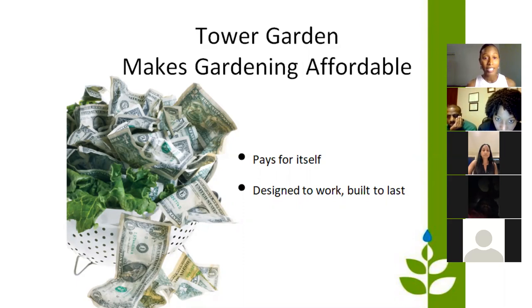And the main thing you're doing is probably adding water, checking the water levels and the pH, and then cleaning it every 2 to 3 months. So it pays for itself for sure. I noticed that was one thing when I first got my tower, that my grocery bill actually went down within the first month because I was already reaping off of my tower, which I thought was incredible. And it's designed to work and built to last. So this is something that you will have for a lifetime.